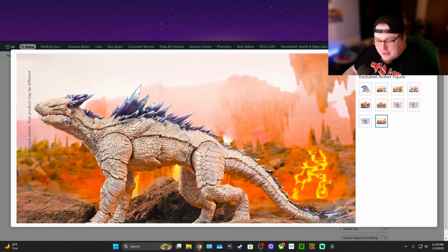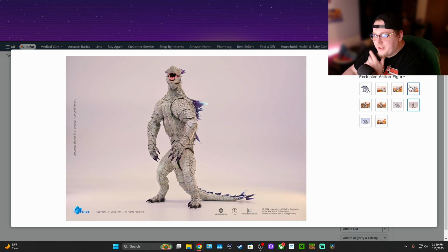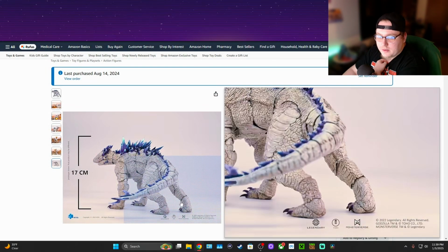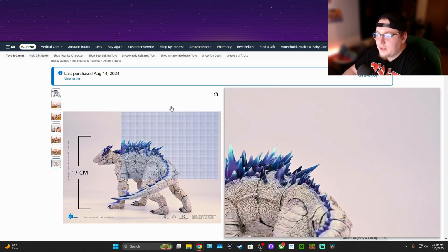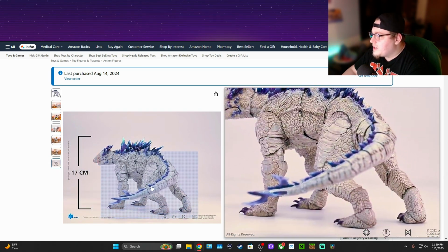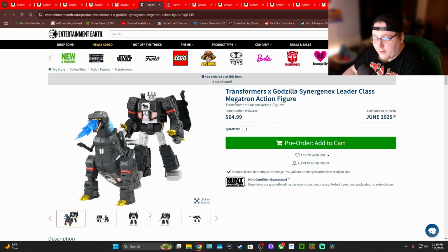It looks like this thing is going to pose really well too. I'm pretty sure they're going to do a Frostbite Blast variant or whatever. But yeah, I don't think I'm going to get that. I think I'm going to stick with this one for now. Usually when it comes to heat ray variants, I don't really care too awful much, so I'll be happy with this one for now.